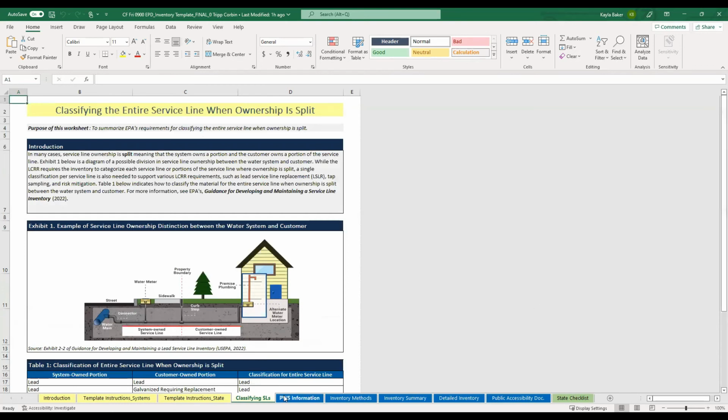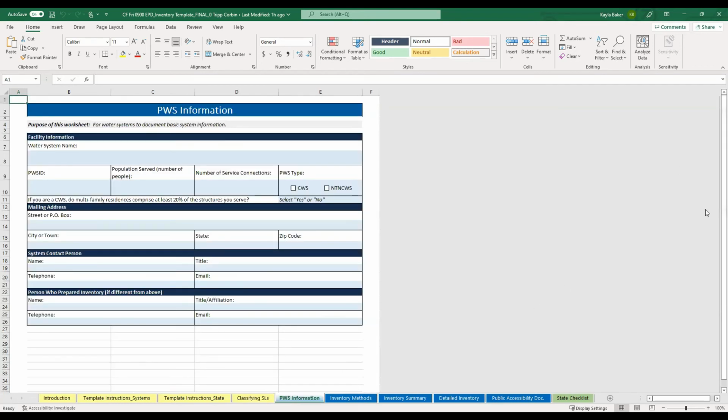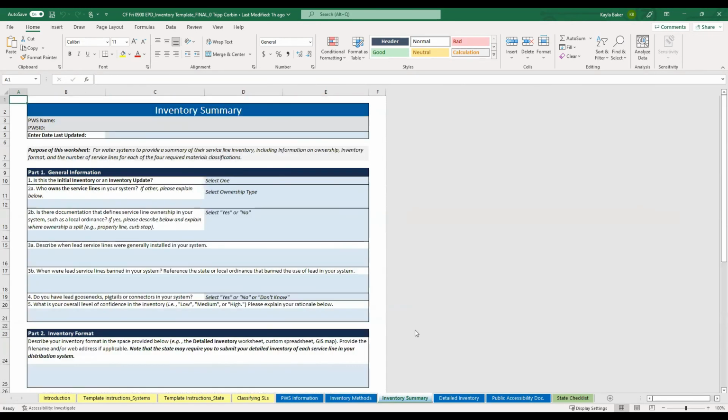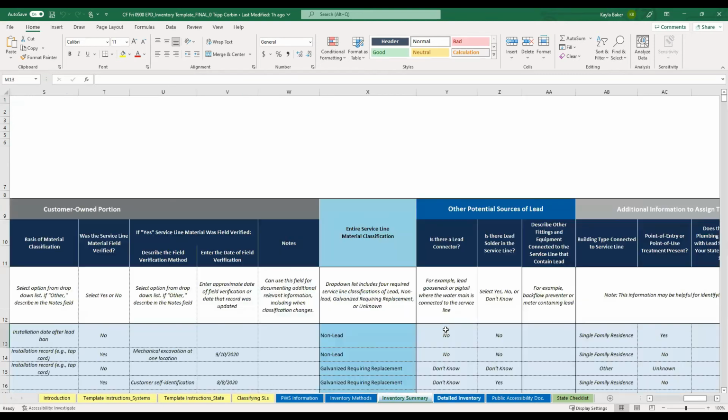So the next part over is going to be some general information about your system there. That's easy enough. The next, I think, is the summary. Oh, no, inventory methods. So this is, how did you get your data, right? Did you look at as-builts? Did you do field inventories? Did you talk to somebody and pull it out of their cranium, right? How did you do that inventory? So you're going to put the ways you did that. The next tab over, if I remember, is an overall summary of the inventory. A lot of this is going to be auto-populated from the next tab, which is the actual detailed inventory.